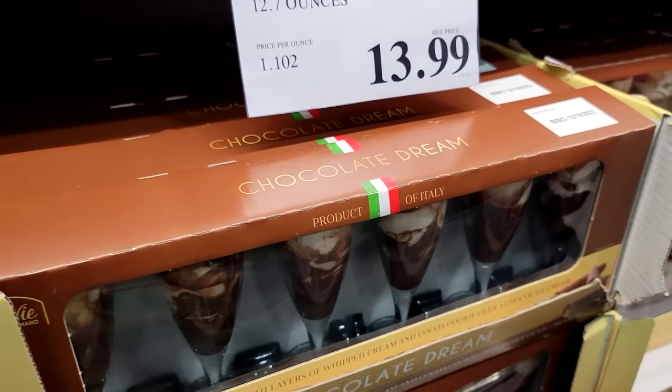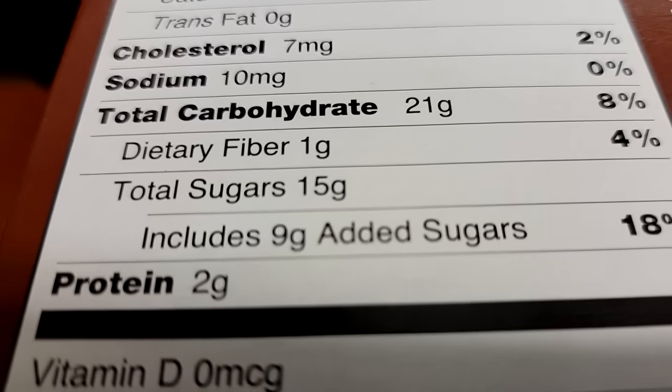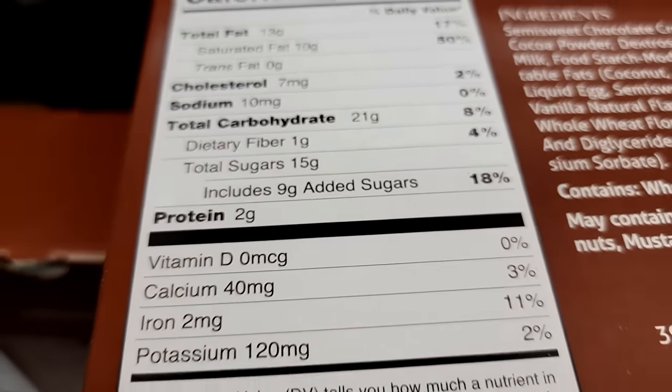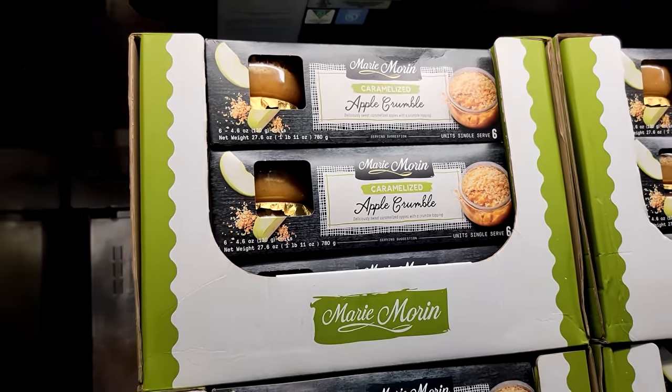Man, I think I just gained 2 pounds just looking at this thing. Instead of telling you how much sugar is in these desserts, they should just tell you how much weight you're going to gain. Oh, no, can't do that. Nope, not doing it.